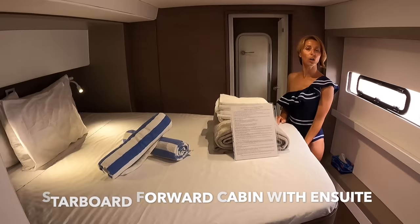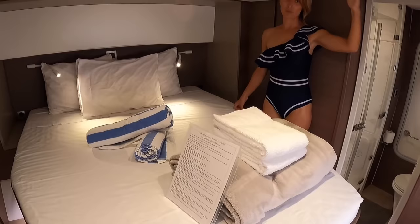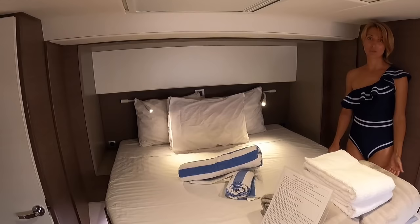Okay, come on in. It's a higher bed with a nice walk around. You can come all the way around. It's actually a good height. As we said, this boat has a pretty high freeboard, so you also get a bit of height with the ceiling as well, which is really nice.